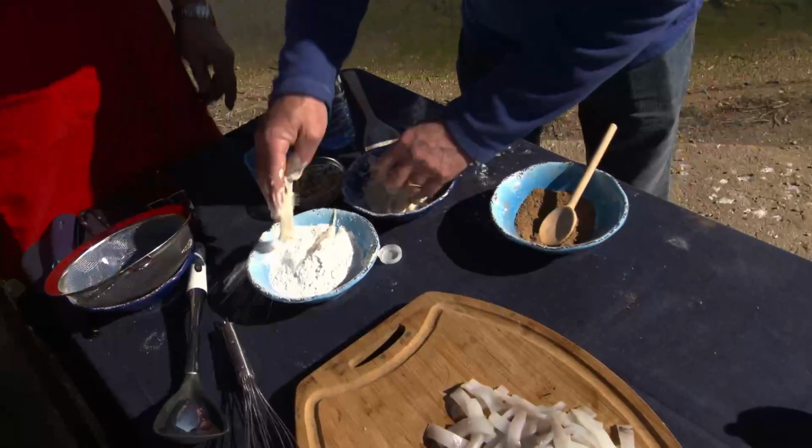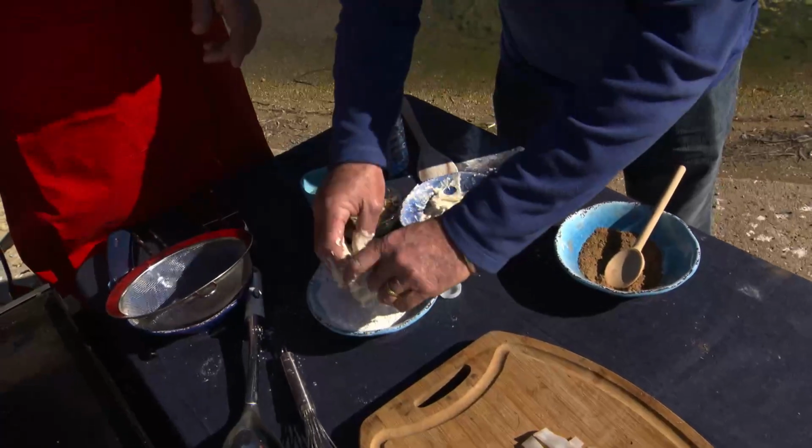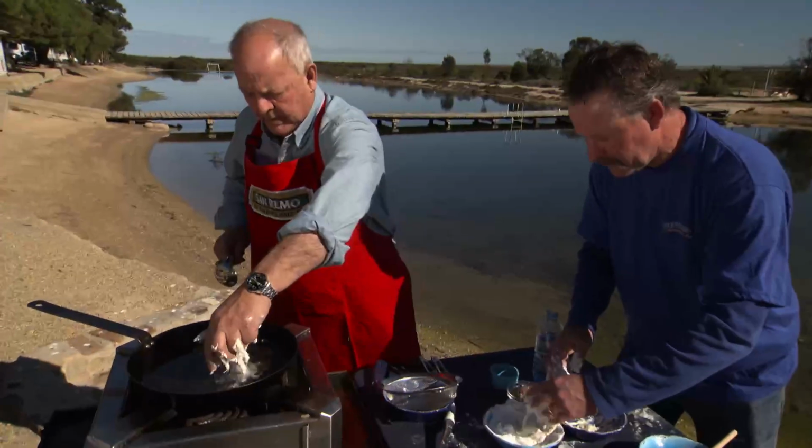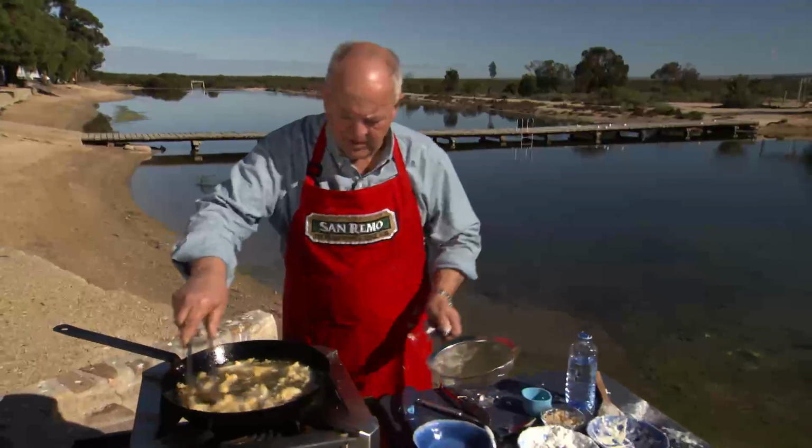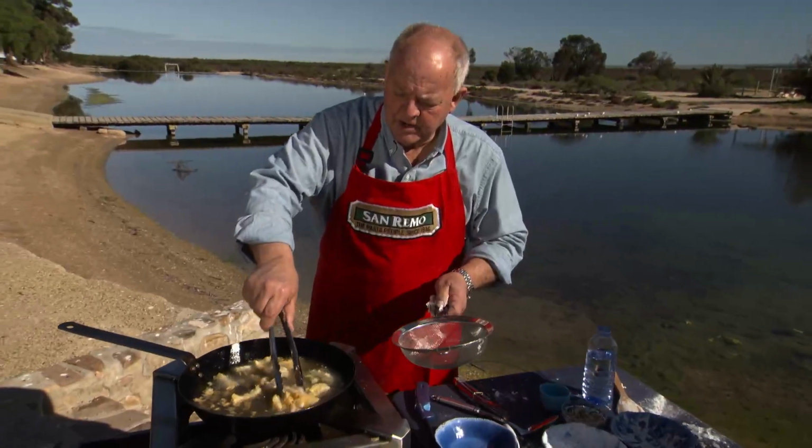That's it. And then we put it into some corn flour. Yeah. And then you can put that straight into the pan. Yeah. The thing is with calamari, of course, you don't overcook it. So there we are. I reckon I'll take that off and drain it.